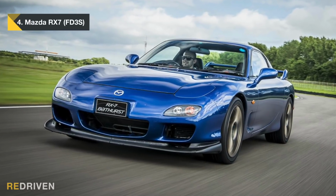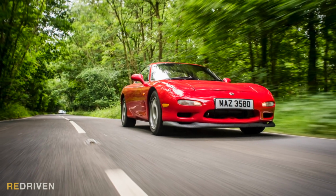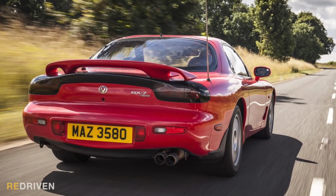Next up, we figured, what about something a little bit more classic, like something a bit more old school, but it still has to embrace that Japanese sports car ethos? It's the Mazda RX-7. For the price of a new Z, you can pop yourself behind the wheel of one of the most beautiful Japanese sports cars of all time, the 3rd generation FD RX-7.